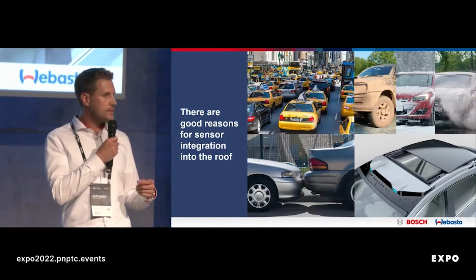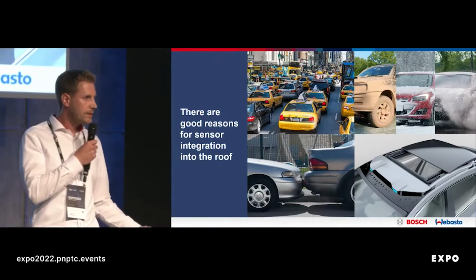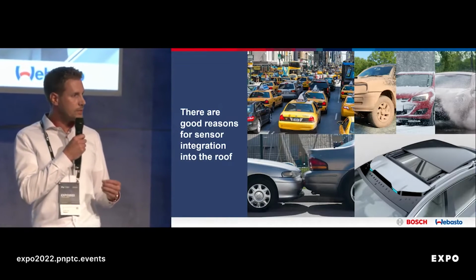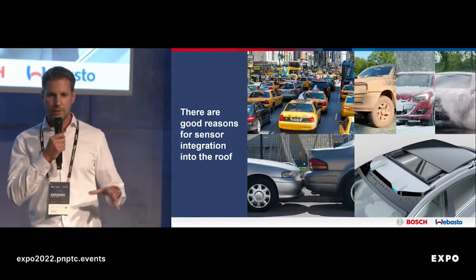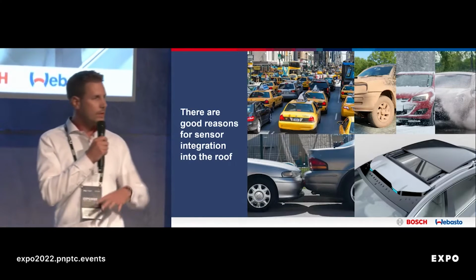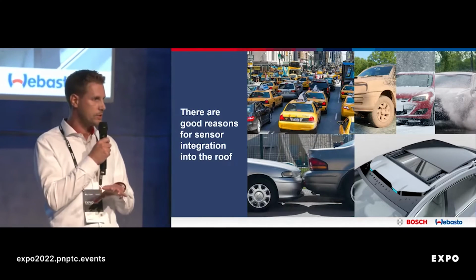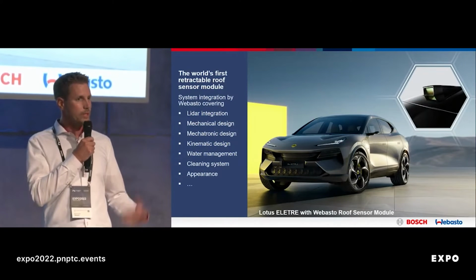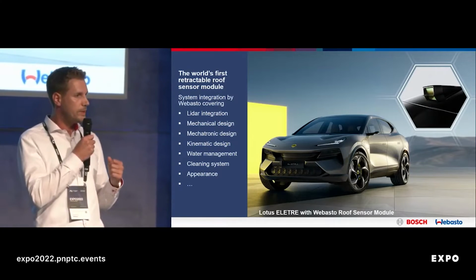Third one is that it's less affected by risk of damage. So bumper crashes, vandalism, all that, even stone chipping is a much less risk if you go to the roof and have the sensors in the roof. All that brought together, the roof is the location where you can have one module where you can see everything 360 degrees, that's placed into the vehicle in the production line of the OEM.